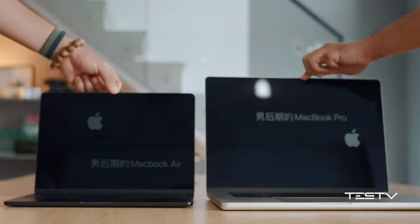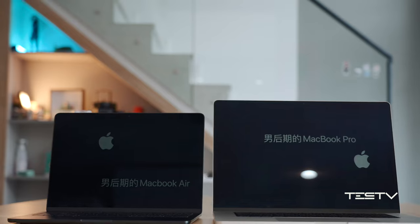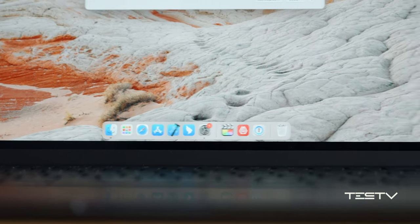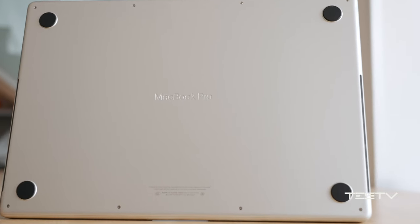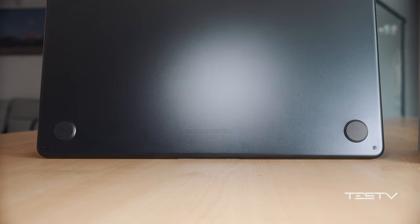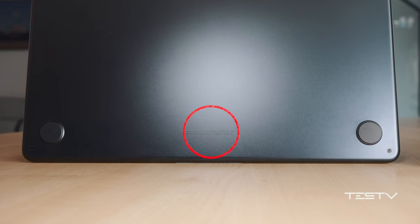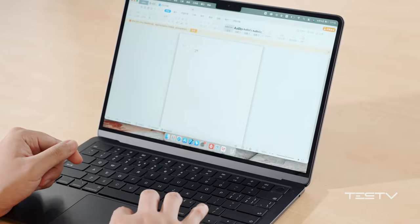Apple wants to make you feel there's nothing but screen the moment you open a laptop. Therefore, they removed the MacBook logo under the screen. They used to put the logo on the bottom before, but now, can you see it? From here. Just here. Only here you can see the MacBook Air logo. That's enough. Now, let's type some text in WPS Office.